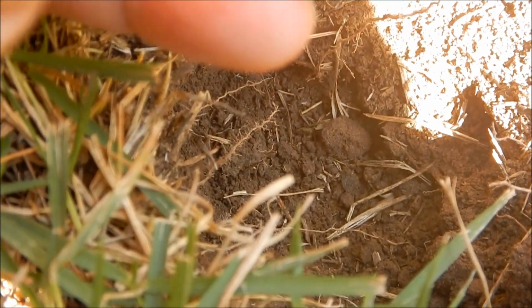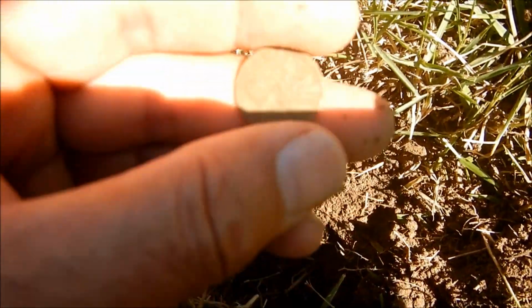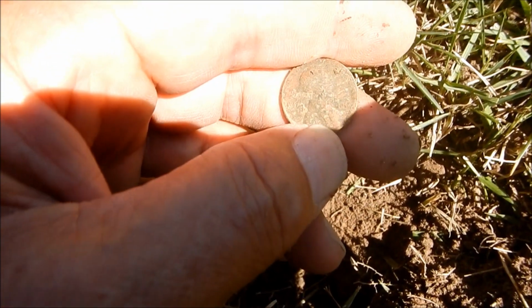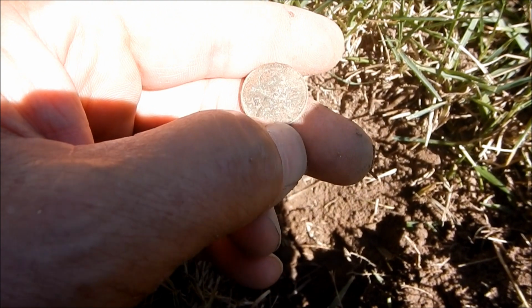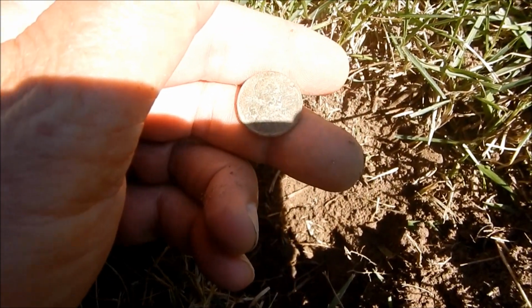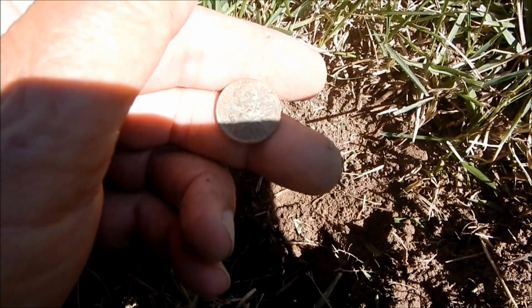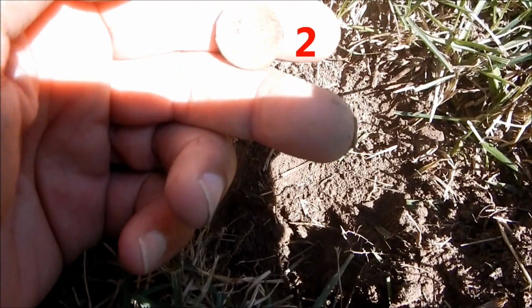Well, at least it's copper. I might be able to get a year off of it. Down here. Oh my goodness. Drying out fast. Looks like 1960, nope, 1990. 1990. Okay, well that's not too bad. Alright, on to the next.